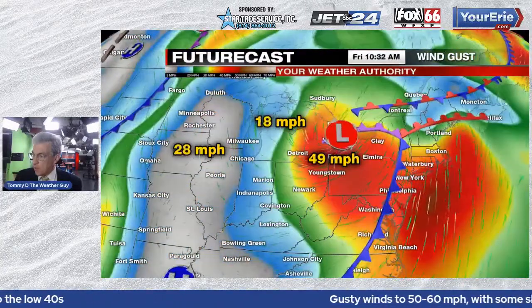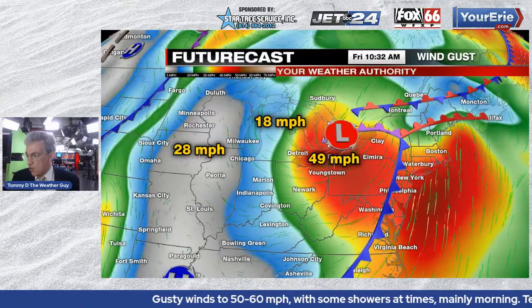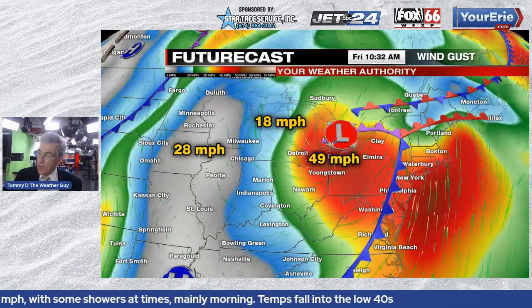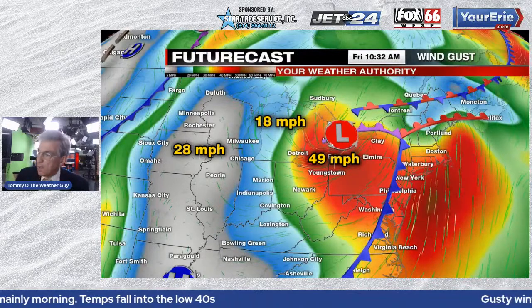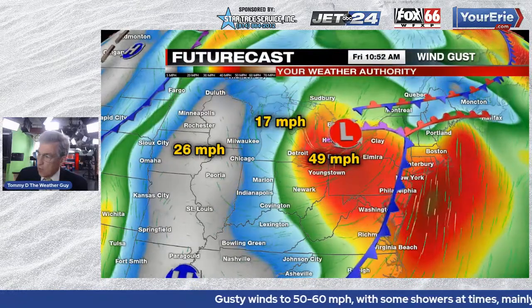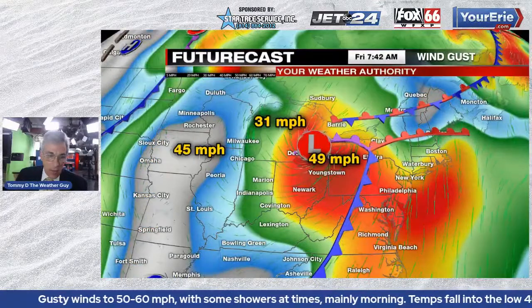But it's that low pressure system. This is a good pathway, actually, where the low goes across Ontario, just to our north. So we are on the very southern edge of it, which is an excellent position for some very strong wind gusts.